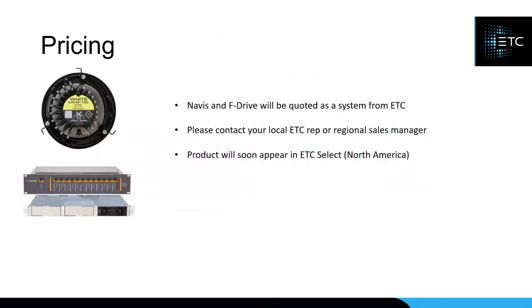Pricing is ready, the product is launched, and I'd encourage you to speak to your local ETC rep or regional sales manager, depending on where you are in the world. For any reps on the call, this product will soon, if not already, be appearing in ETC Select in North America. And the Navis and F-Drive system will be provided as a quoted solution. What that means is that we will put together a system for you, working with your local ETC sales channel, in order to make sure that we have all of the right parts and pieces to make a working system. But please talk to your local ETC sales channel for more information on pricing.